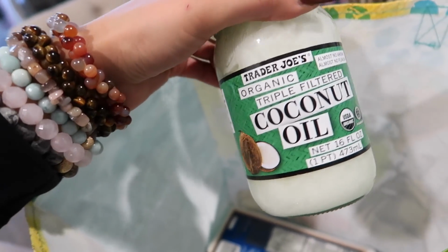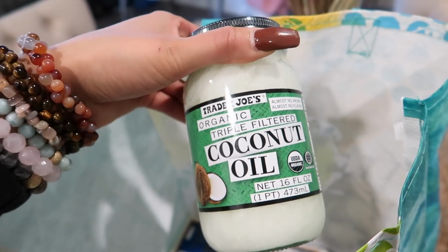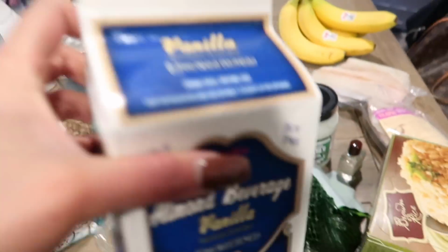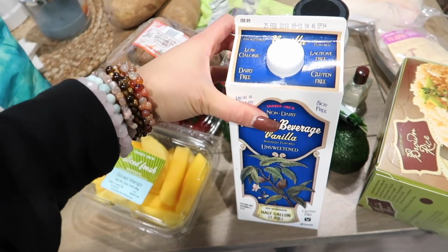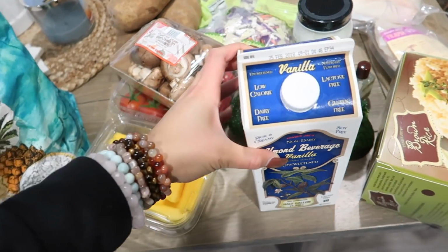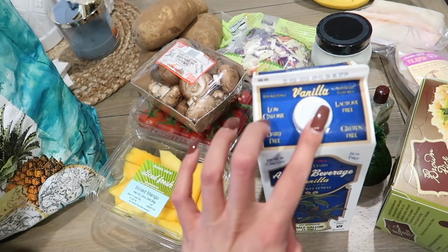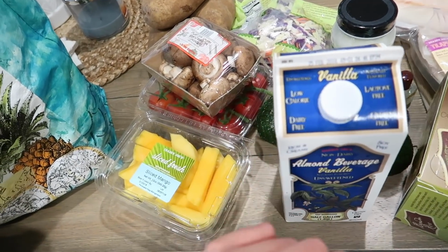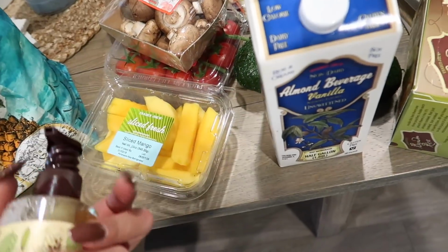Another staple that I always have to have on hand is my coconut oil, and I remembered that I ran out, so I had to stock up the pantry, and I got the organic triple filtered coconut oil. I also got some almond milk for oatmeals, smoothies, all that good stuff, and I just get the unsweetened vanilla. I don't like this for coffee, okay? I'm very particular with my vanilla almond milk when it comes down to lattes, and I don't like this with espresso. It just doesn't help cut the bitter taste because it is unsweetened.